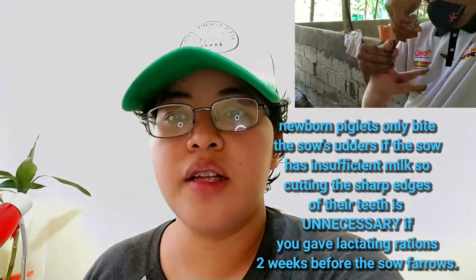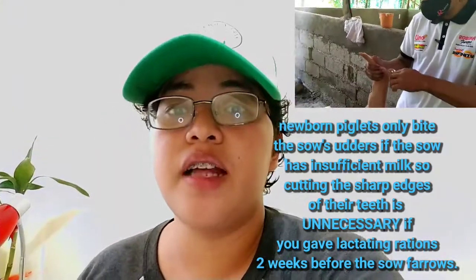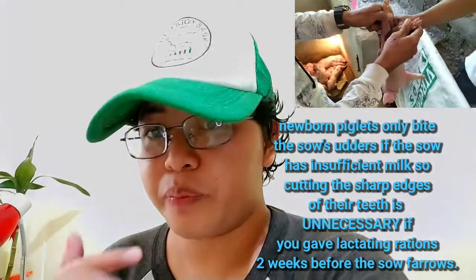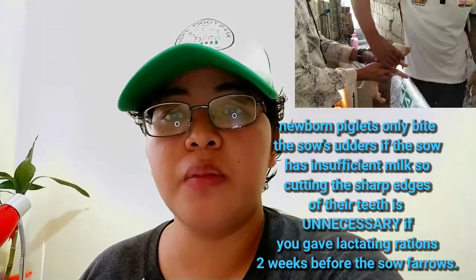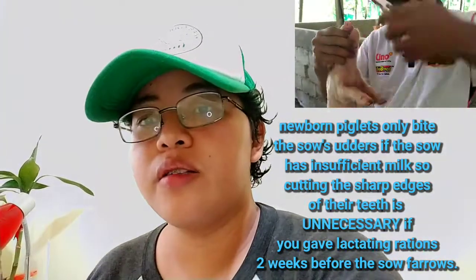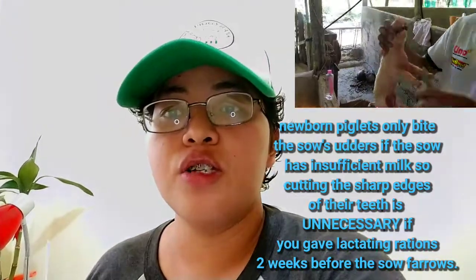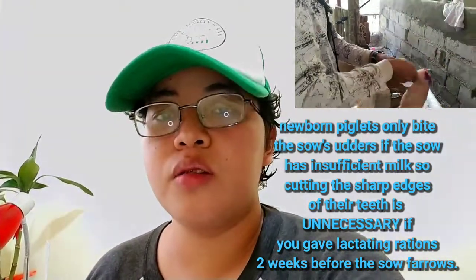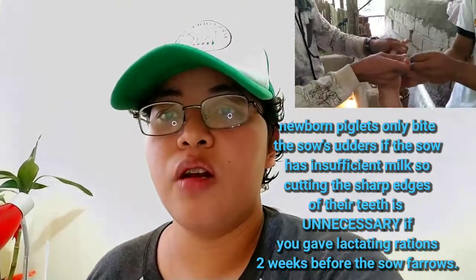But if the sow has sufficient milk that they can suckle, it is very vital that you don't cut the piglet's teeth immediately, because that will cause them to hurt, and eventually they will not be able to suckle the colostrum that is supposed to be suckled within around 8 to 12 hours from immediately after birth. So cutting their teeth will cause them to suckle slowly, so they will not be able to get the necessary colostrum that they're supposed to get, because you already cut their teeth. Just imagine if moments after birth you're going to cut their teeth. So it's a very painful experience. That's also the reason why we do it only after 24 hours.